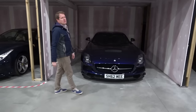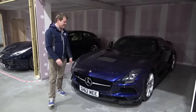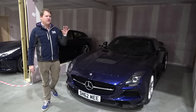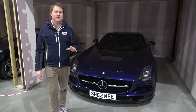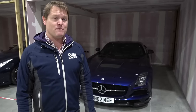We've got ourselves a troublesome one up next, but by no means does that mean I do not absolutely love this car. The Mercedes-Benz SLS AMG Black Series, the sixth car on our list. It's hard to believe that this falls in the first third of all of the cars we're going through because I bought it in February 2020. Now, you can probably remember the state of the world in February 2020 and the unknowns that were going to be right ahead of us.